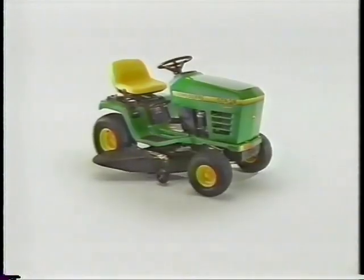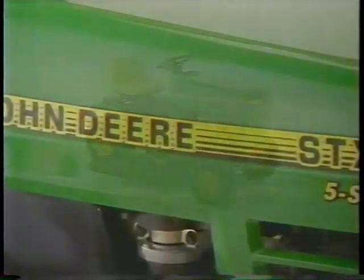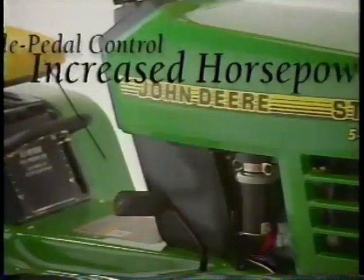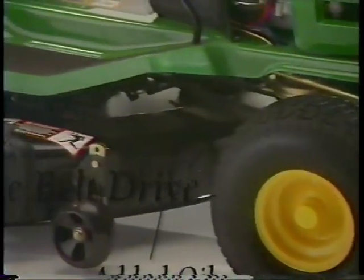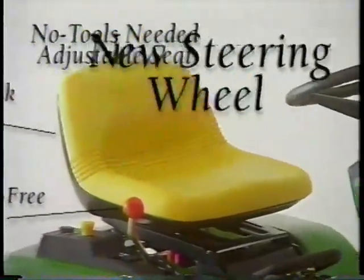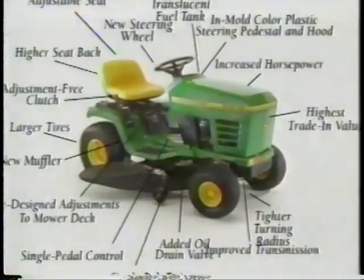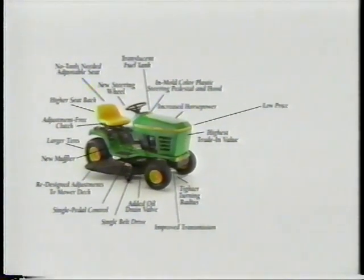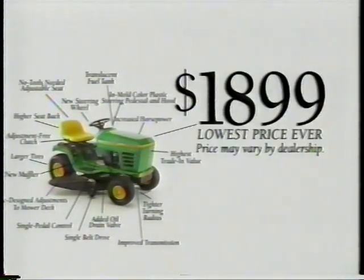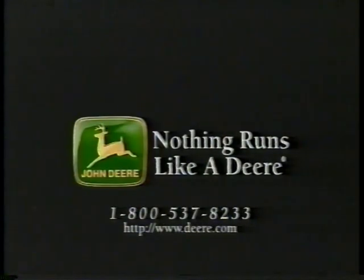Since its introduction, the John Deere STX-38 has undergone a few improvements, like a tighter turning radius, increased horsepower, larger tires, and much, much more. Maybe that's why it has the highest trade-in value in its class. And yet, even after all this, one thing is still the same, the price. But there's always room for improvement. Introducing the lowest price ever, just $1,899. It was, after all, the only thing left to improve.